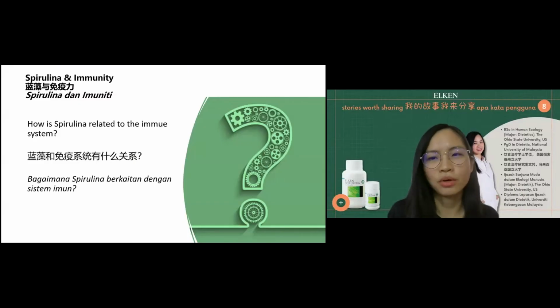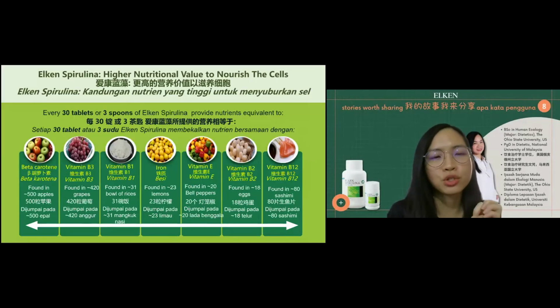And so, how do we resolve this issue? Today, we'll discuss how we can improve our condition through our diet with ELKEN Spirulina. The first question: how is spirulina related to the immune system? I believe that our impression of spirulina is that it's green in color, and so maybe it's a substitute for our veggie intake, but actually, spirulina differs greatly from vegetables.